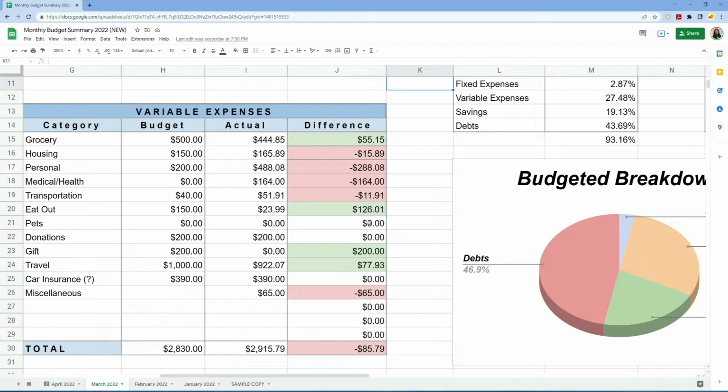But yeah, it's still a good month because it was very under budget. For pets, it's $0. Donations is $200. And then for gift, I thought I would pay for the gift with regards to my friend's wedding, but it was my fiance who covered for it because I covered for our travel expenses when we went to California. So I mean, I budgeted for $1,000. We're still under budget, which is good.